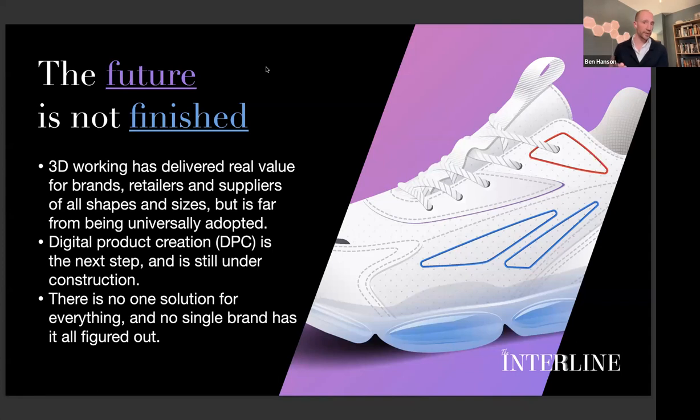Now, don't get me wrong, 3D has delivered a ton of value for brands, retailers, producers, in replacing physical samples, but even in that area, it's far from being universally adopted. And the transition from 3D working, so pattern making linked to 3D simulation, to wholesale digital product creation, where you're designing products digitally and making use of those digital assets in as many cases as possible, that transition is not done yet. There's still a lot of work to take place there. That's a whole industry transformation that's taking place.